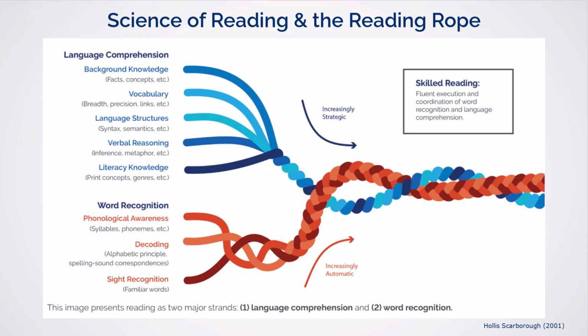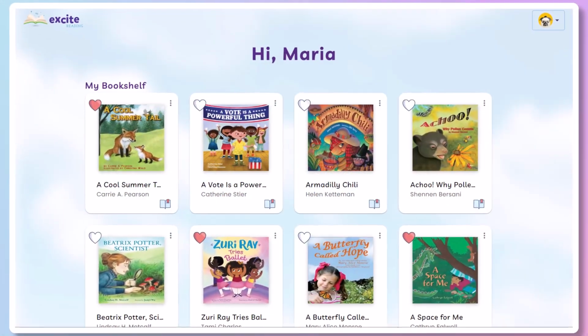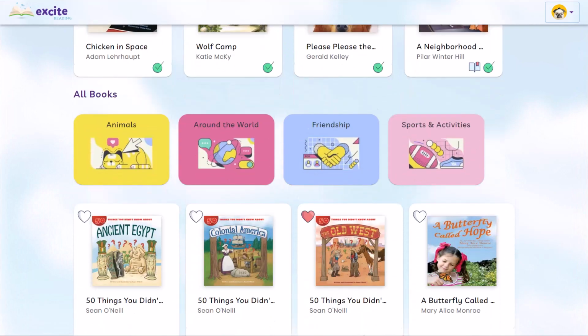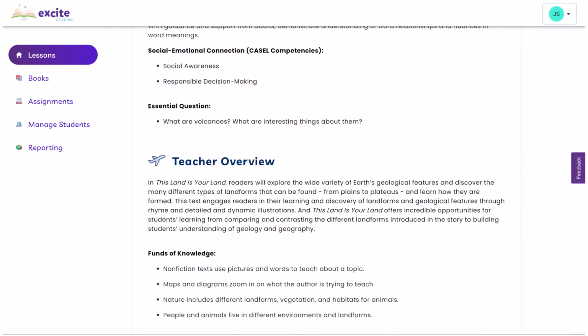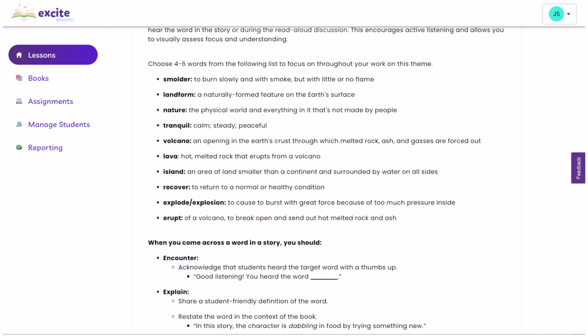Many young students come to school without the experiences and exposure to books that build critical language comprehension skills. Excite Reading helps close that gap. Its library of human-narrated ebooks engages students with authentic children's literature and is available anytime from anywhere with an internet connection. And step-by-step lesson plans make it easy for educators to implement science of reading-based instruction in their classrooms, while also saving them valuable planning time.